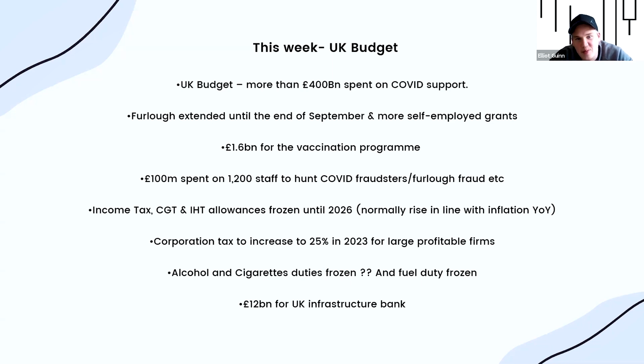Furlough until the end of September, basically people have just been paid to do nothing for a year and a half, which is just madness, isn't it? Obviously people needed support, but they could have done something slightly better, maybe just made them do some public service, fix all the potholes in the road or something.